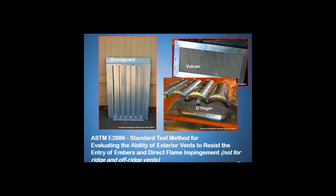Brand guard is the one on the left. It uses a baffle design. Vulcan, the upper right, uses intumescent honeycomb mesh with screening. The brand guard vent also has screening. And then the O'Hagan off-ridge kind of vent uses some baffling and some steel wool to resist intrusion of embers and flames.